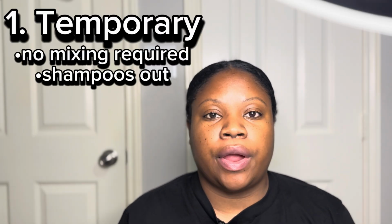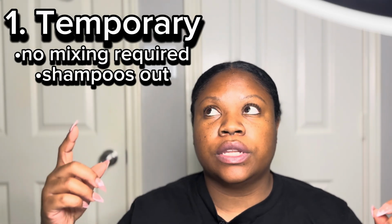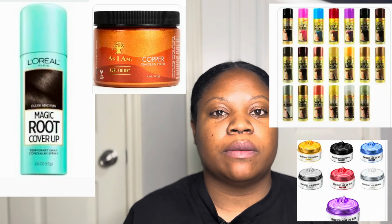So, the first one we have is temporary hair color. Temporary hair color doesn't require you to mix anything with it. You apply it to the hair. They have spray forms, they have hair paint wax forms, and what that means is they just sit on the outside of the cuticle. So, as soon as you wash, shampoo, rinse off your hair, the color comes right off, okay? Usually temporary color lasts until you shampoo or until you brush it out, okay? But there's no chemicals that would alter the actual hair itself, okay?